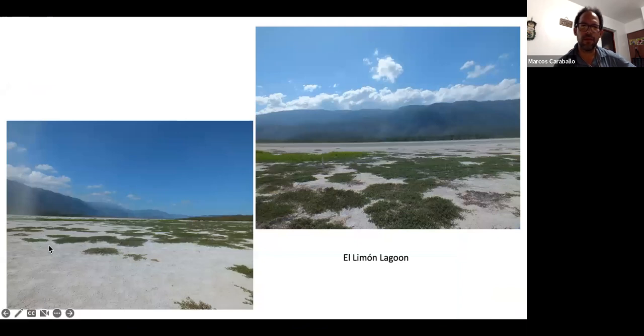This is another lagoon in the area. It's called the Limon, which right now is dry. It has been dry for, I think, 3 years, but usually it dries and gets flooded again. So many fishes lay eggs and they wait until the rainfall comes back, and then in a couple of months you have the lake full of fishes again. So it's a very sensitive ecological area. It's surrounded by this dry forest and then the pine forest at the top. So it's also hypersaline.